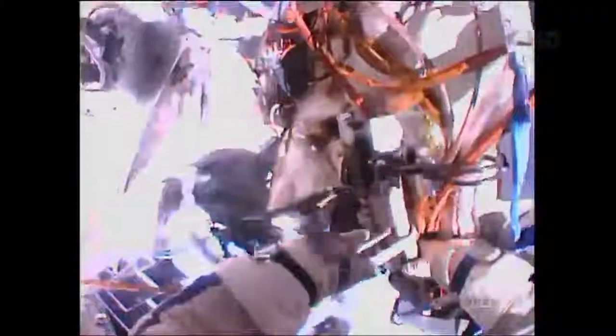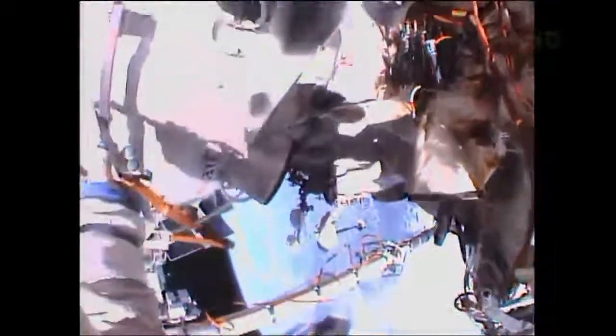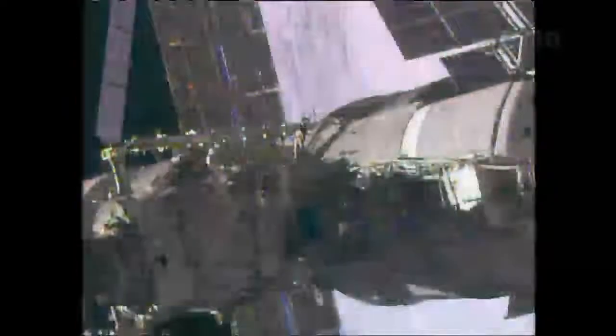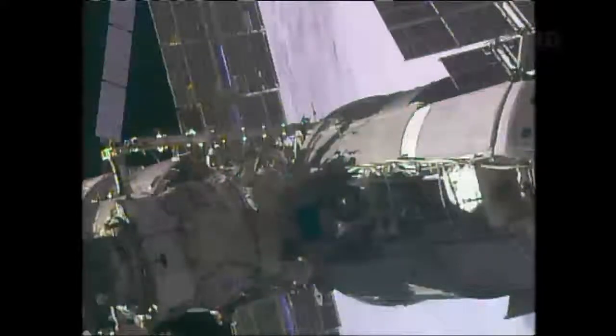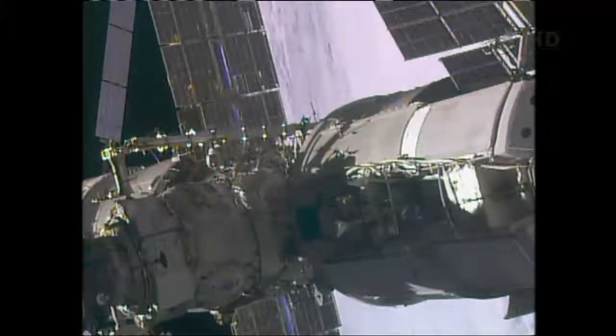I will put the cap on the red one for now. Sasha, here we have only one handrail. Unfortunately, you'll have to translate along the same handrail, since it's too hard to reach from one handrail to another. Handrail 1316, where the wrench is.